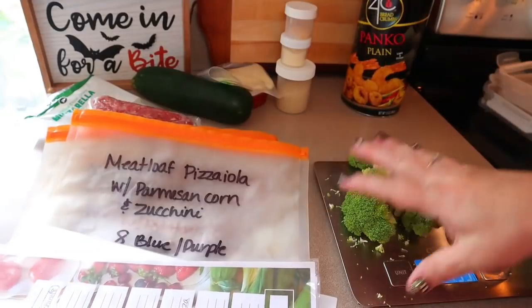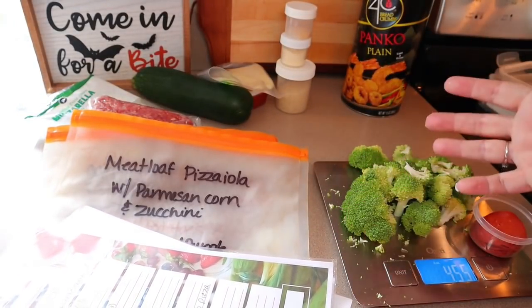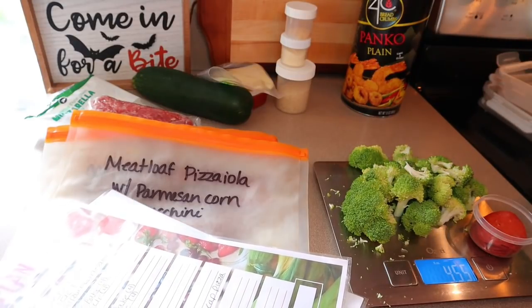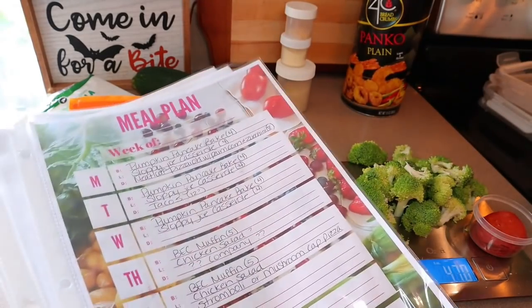So basically all I'm doing is portioning everything out, weighing out, and putting it in the kit, and that way it's all ready. When I get home from work, I pull the kit out and I make dinner. No measuring, everything is already done for me, and that is what I love about these dinner kits.